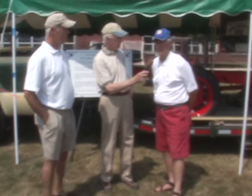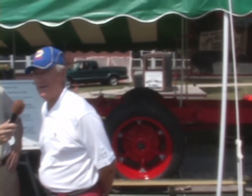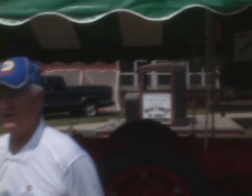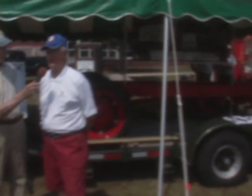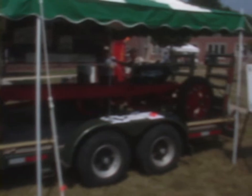Well, I would say about 3 years ago, Kathy O'Hare, who was on the board of the museum, stopped me and asked if I would go with her to see a truck. She said that a gentleman, DeKalb, grandson of the person who had an ice company in Lake Bluff, delivering ice in the 40s, said he had the truck in his garage and was willing to donate it to the museum as he was getting ready to go out west.